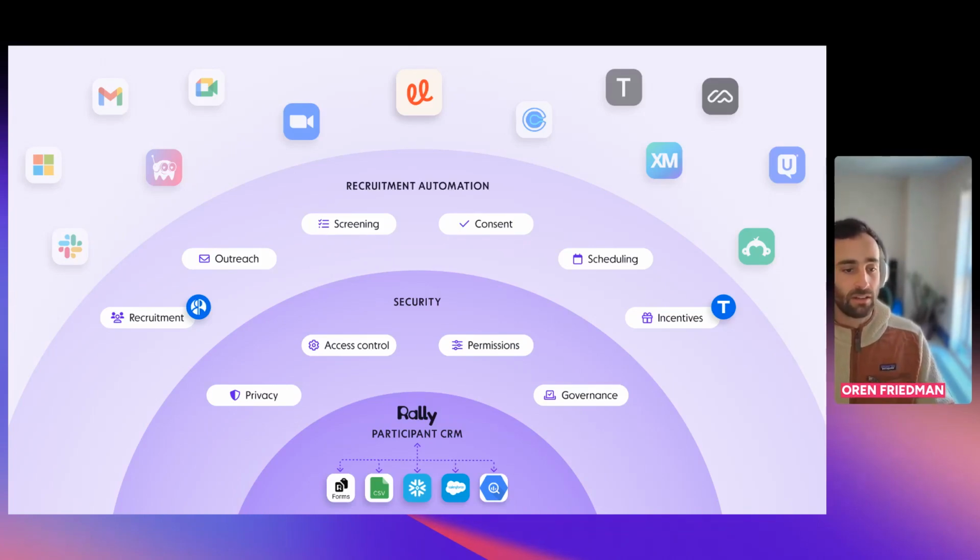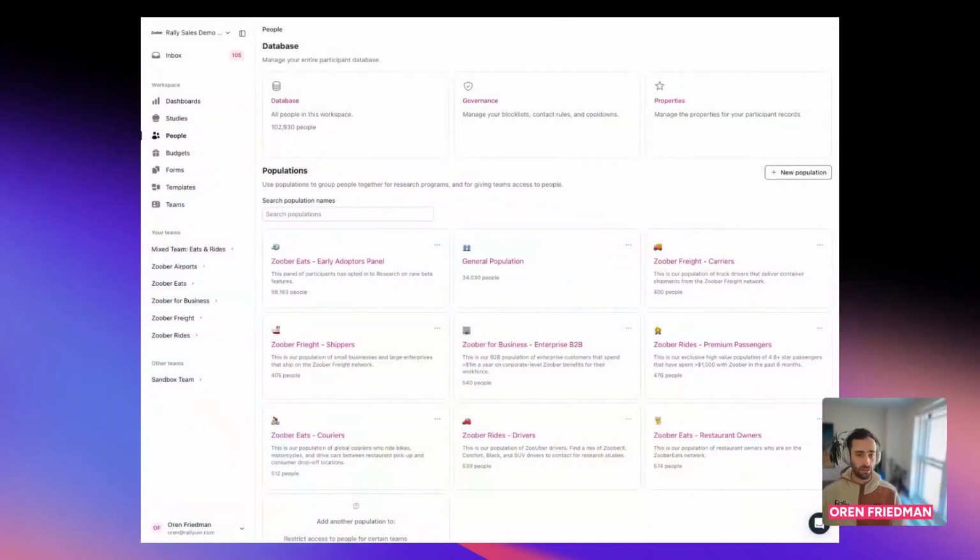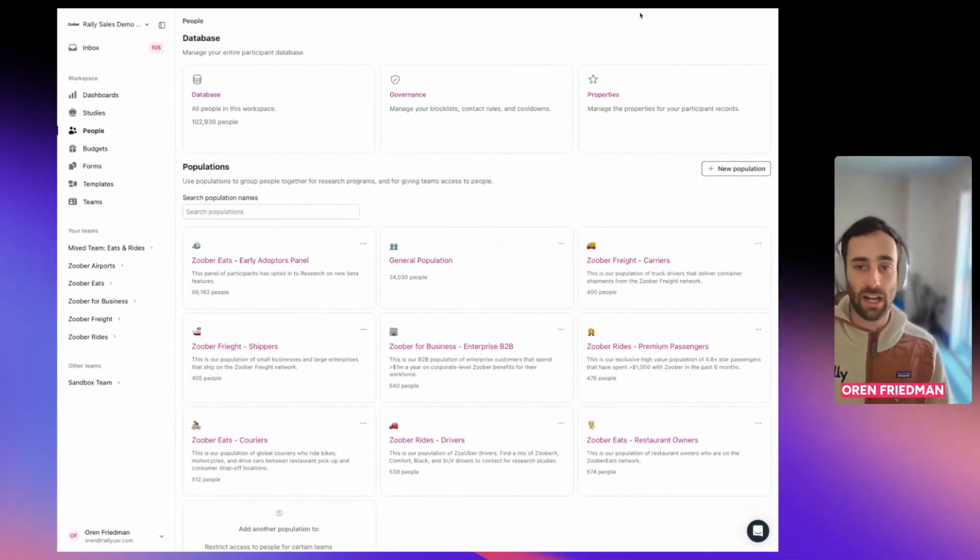All right, now I'm going to start sharing my screen and I'll add it to the stream. All right, so this is Rally in a nutshell. What you're looking at is your participant database here. So you'll be able to have multiple panels that you can build and manage.